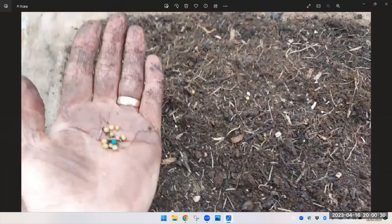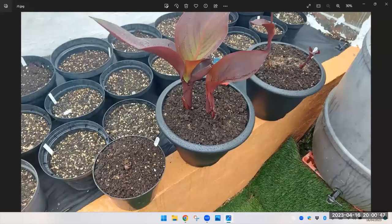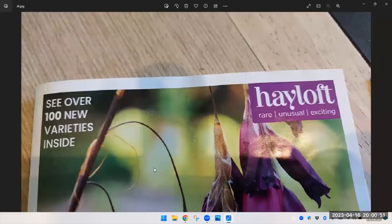So any worms I do find, they go back in. In the pots from last year, these small beads, and this is feed, what was in the original pots. Some slow release. I took them out, just bunged them on the top of these. Give them a good wetting once they dry out. Put them back in the greenhouse.